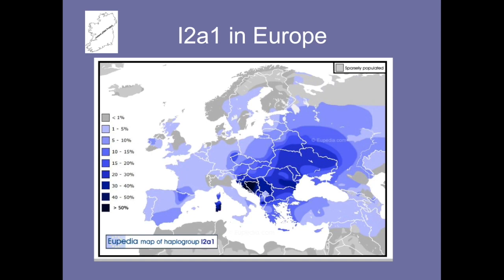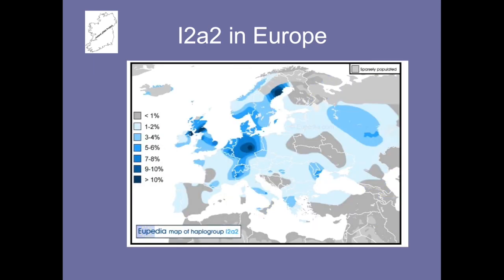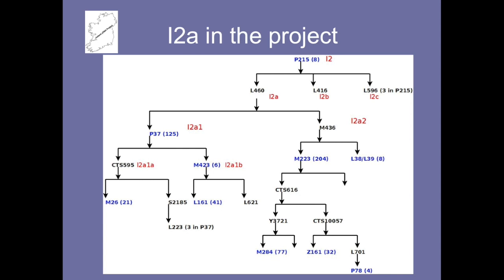Now, the other branch of I2 in Ireland is the I2A2, and here you see a nice dark patch, meaning there's over 10% here in the north, which seems to be paralleled in Scotland. Now again, in the Ireland Y-DNA project, we can look at the data we have for what it's worth. We have an awful lot of people, 125, who were predicted to be P37, which is I2A1. We have 204 people who are predicted to be N223, and so on.